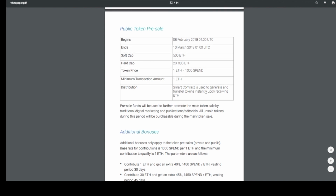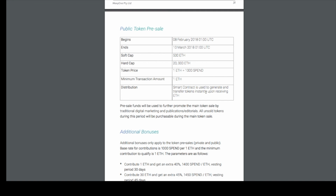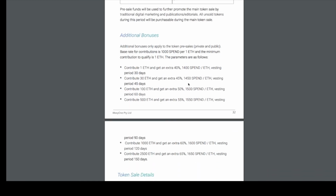So as soon as you deposit your Ether onto the account, you get your tokens. You get a bonus. 1 Ether gets you an extra 40%. So I think this is okay. So the less than 30-day period, I'm guessing they can hold the bonus for 30 days.